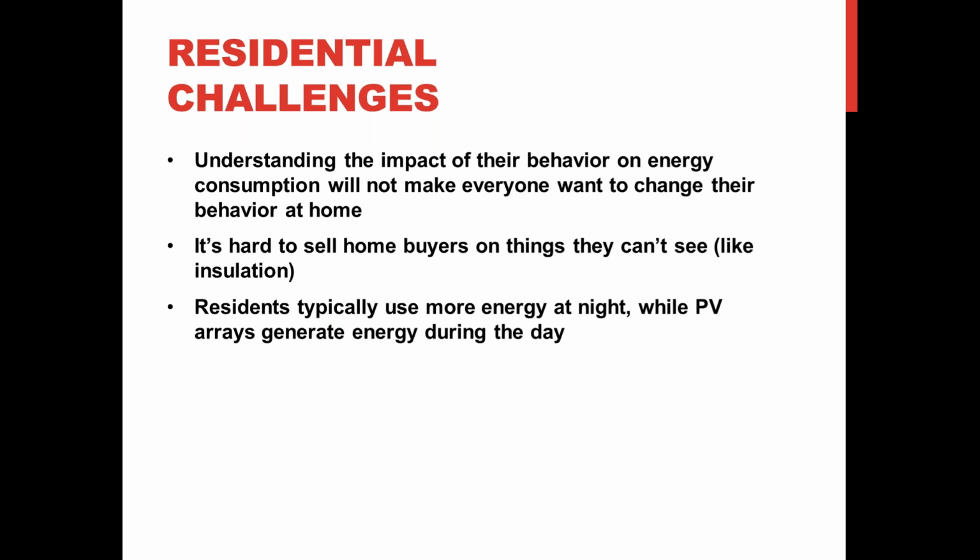We talked about how people want to behave in their homes. Even if the people in the homes are educated about the impact of their behavior, just understanding it might not make them want to change their behavior, because it's their home. Another challenge in residential construction is that it's hard to sell home buyers on things they can't see. If they walk into a home and see a granite countertop, they can say, yes, I want that. But they don't see the insulation, so it doesn't have that same reaction.